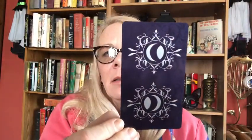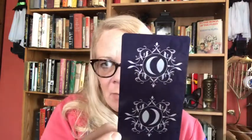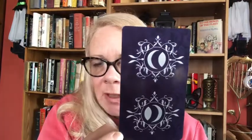But here are the backs. And the images on these, it is a glossy cardstock. But I don't mind that. It shuffles beautiful, reads beautiful. But here's the Knight of Pentacles. But look at the images.